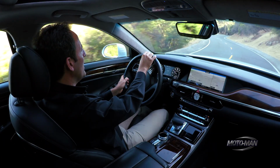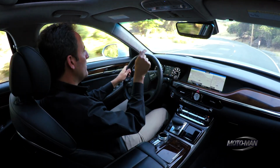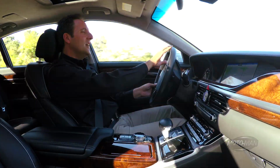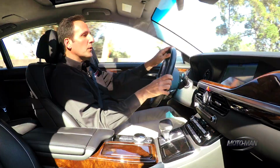Best I've been doing driving around town is 15 mpg, and what's interesting, it doesn't make a difference whether I'm out here or driving on that freeway. I'm still getting about 15. My guess is if I was driving on that freeway for a whole tank, it would probably go over 20.